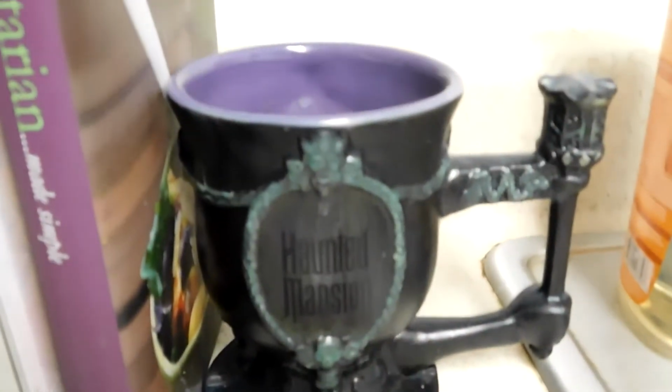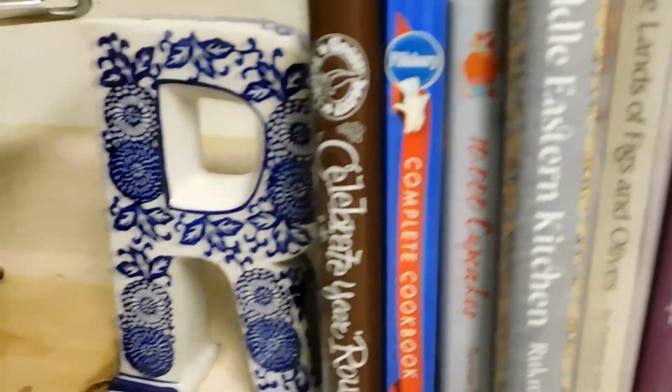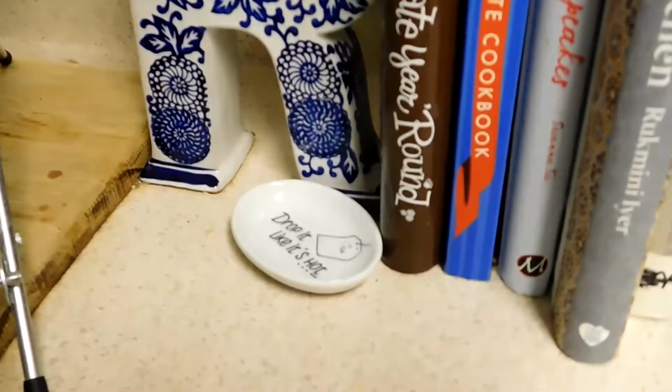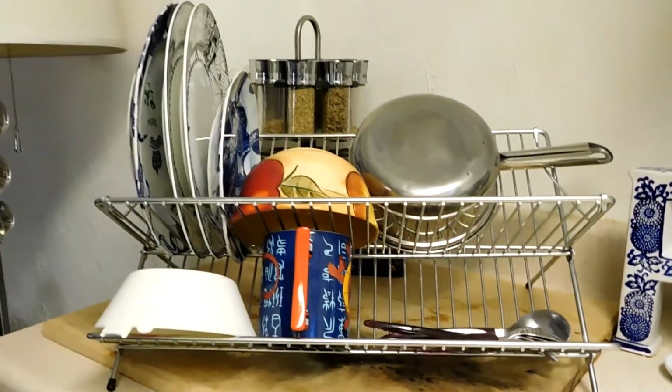Then to the left of the sink, I have this Haunted Mansion mug, some cookbooks that I rarely ever use, sadly. And then this R my mom bought me, and then this drop it like it's hot tea bag. Yeah, I thought it was funny. And then I just have this dish rack, drying rack thing I got from IKEA.